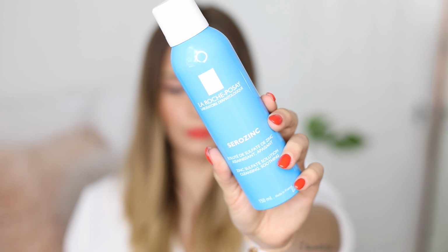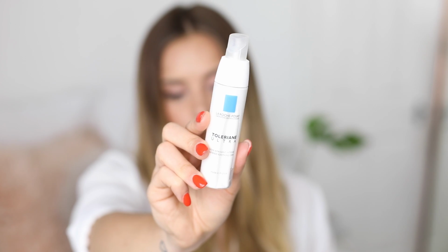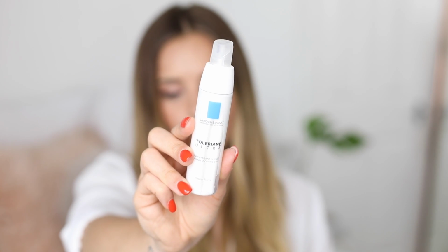And then I also picked up the La Roche-Posay Cerazing. Basically this is great for me for stopping the spread of spots, which I find can really happen on my skin. Basically going back to a lot of old favourites at the moment, ones that I know that my skin really does like. And then we have the La Roche-Posay Toleriane Ultra, which is a product that my friend Amelia recommended to me a really long time ago, and I used it for quite a while and then kind of forgot about it, but I decided that I'm going to go back to it.